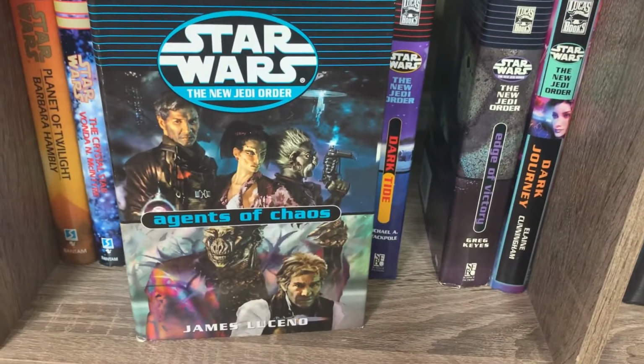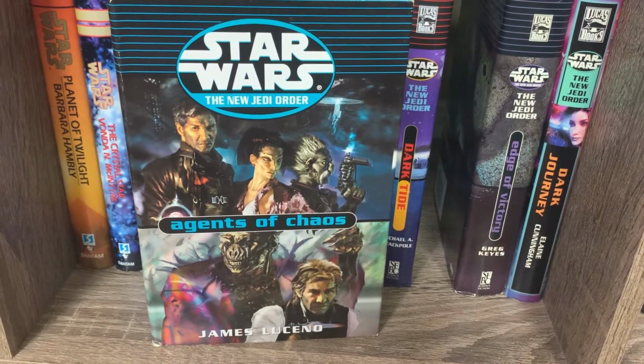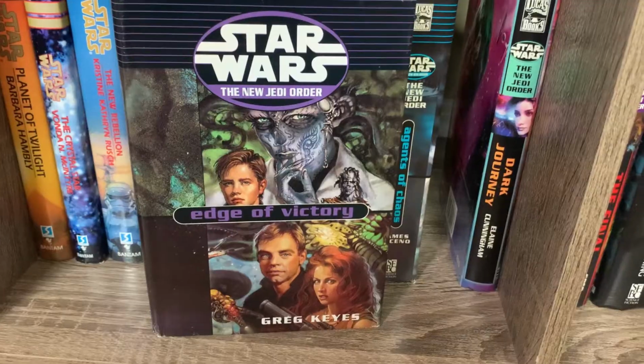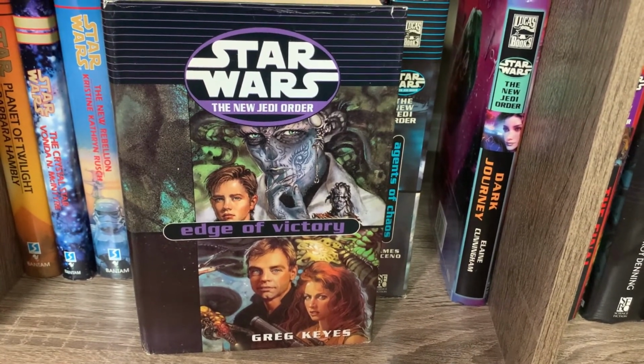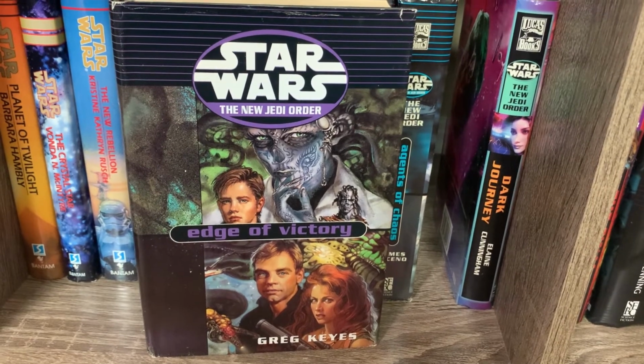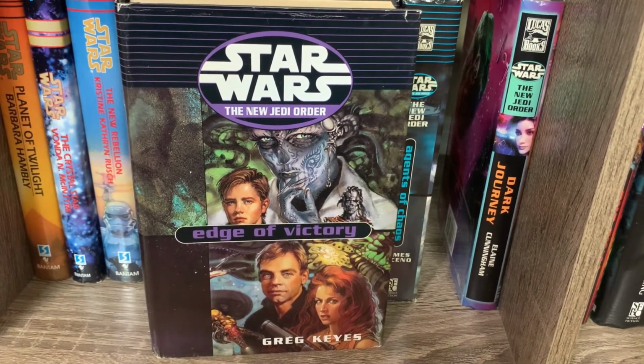One that's not in quite as good condition, but I did get it at a used bookshop for like $5, is Agents of Chaos, which is a harder one to find. Same with Edge of Victory, which again is in not the most ideal condition, but for $5 at a used bookshop, that is a lot cheaper than you're going to pay online.